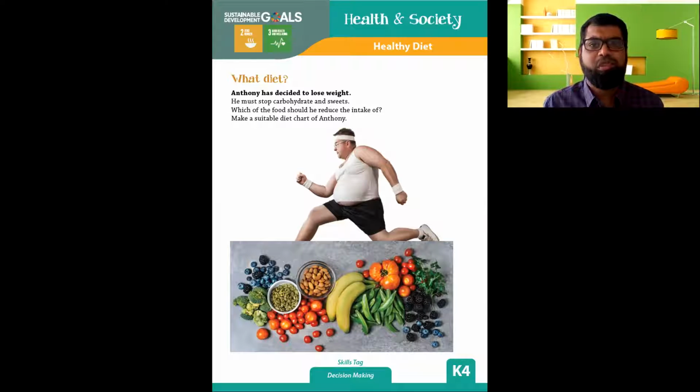Simple conversations. So, can you make a food chart for Anthony? Do you have any nutritionist that you can call for this session? Can you take a video or maybe a short clip of a nutritionist and how can you help him? Today, some of the best gyms in the world are also appointing nutritionists, dietitians. Why would you need a nutrition dietitian? Because exercise and food go hand in hand.